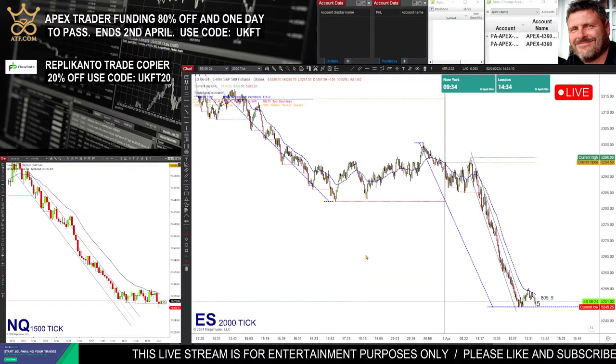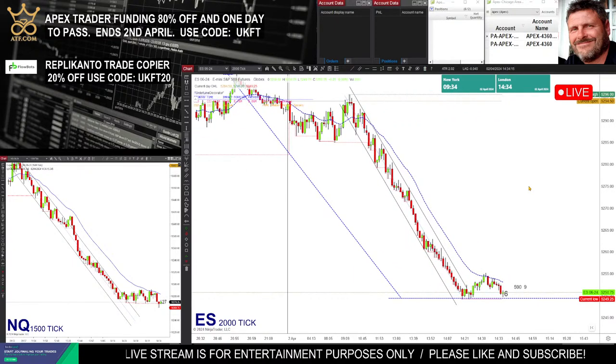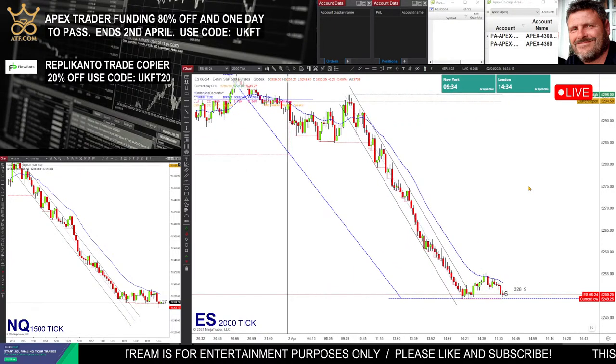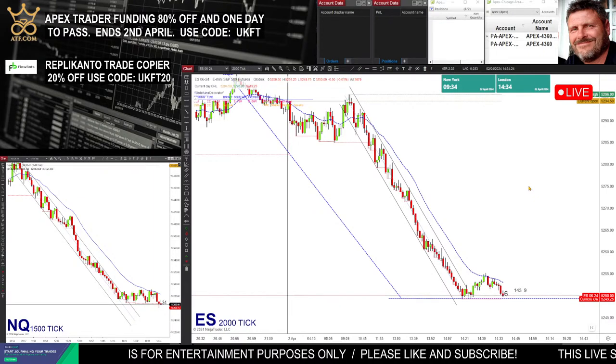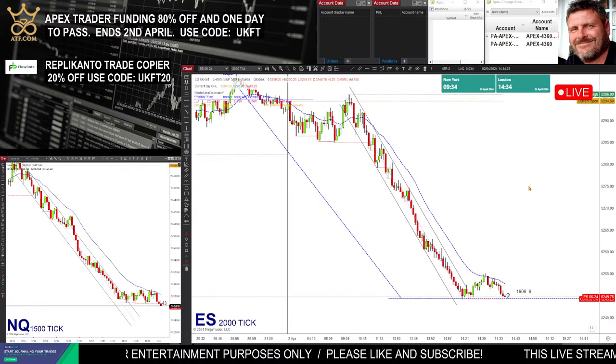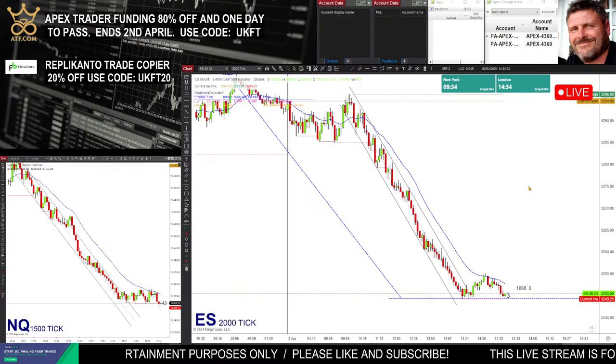I'll tell you what else I noticed as well. I did watch a couple of videos last night. I watched Penguin's. Anybody notice Penguin? He's trading the NQ 1000 tick chart as well, which is interesting. He said there seemed to be a lack of trades on the ES. I got the same feeling, and I know we've discussed this over the last couple of weeks.